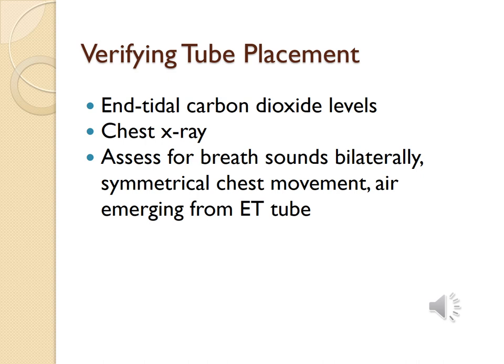Ensure that each intubation attempt lasts no longer than 30 seconds, preferably less than 15 seconds. After 30 seconds, provide oxygen by mask, manually resuscitate the patient, and then always check for hypoxia and cardiac arrest. Suction as necessary. Immediately after an ET tube is inserted, placement should be verified. The most accurate ways to verify are checking the end-tidal carbon dioxide levels and a chest x-ray. Assess for breath sounds bilaterally, symmetric chest movement, and air emerging from the ET tube.